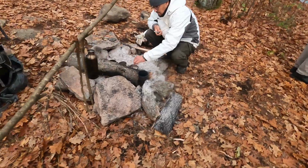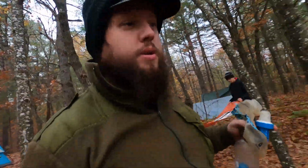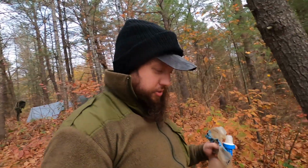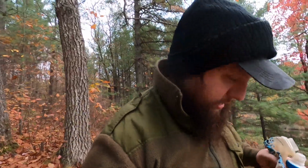So while I got breakfast and coffee starting to boil away there, I think it's time to go get myself a liter of water for the road because I'm running pretty dry. I'm a little bit sore this morning, especially in the quads. I'm not particularly looking forward to the hike out of here this morning.